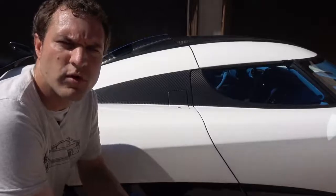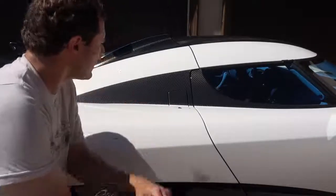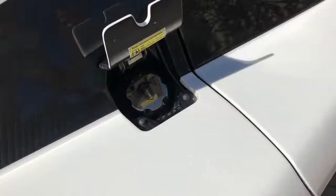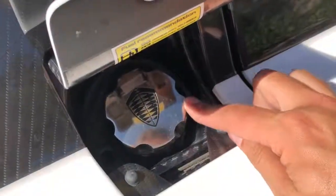A few other interesting quirks on the outside of the car. I'm going to start with the fuel door. It's mounted back here on the passenger side. You pop it open just like you'd open a normal car's fuel door, and then when you do, you're greeted by the fuel cap, which of course contains the Koenigsegg crest.